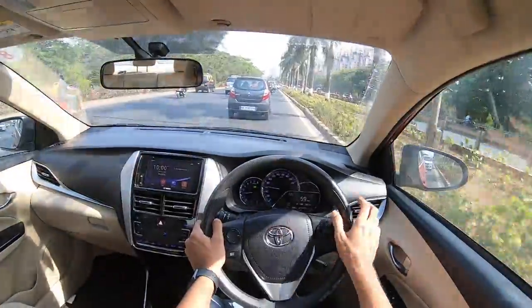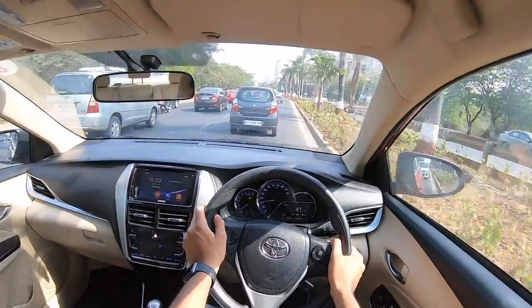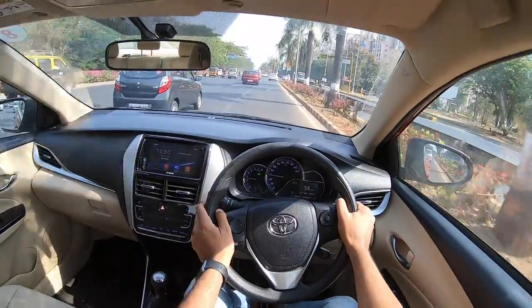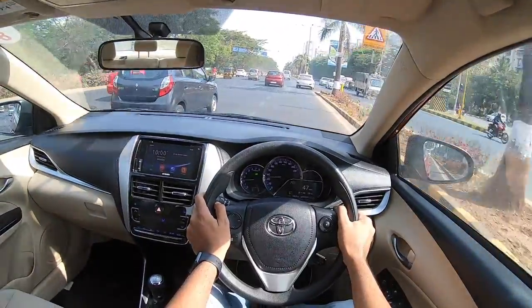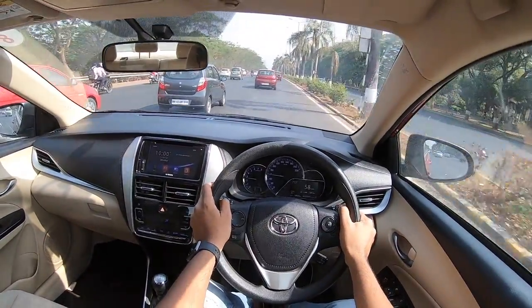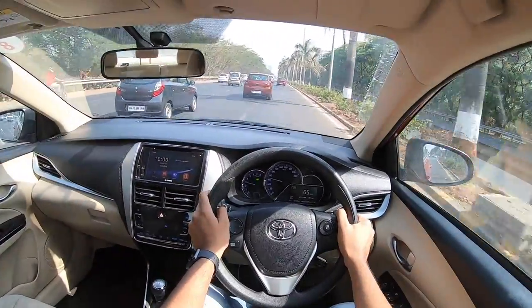And making matters worse is of course the steering, because the steering, although it doesn't feel light at lower speeds, it just doesn't weigh up at higher speeds. It feels lifeless, it doesn't offer much feel or feedback as such. And in terms of weight, this is among the heaviest car in the segment, which does well for its high speed stability, because the Yaris does remain glued to the road at higher speeds.